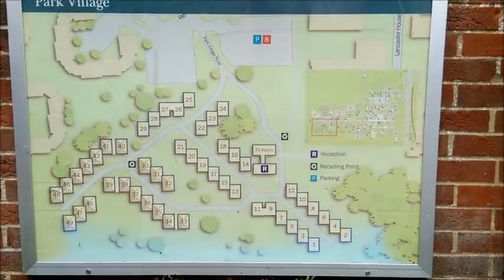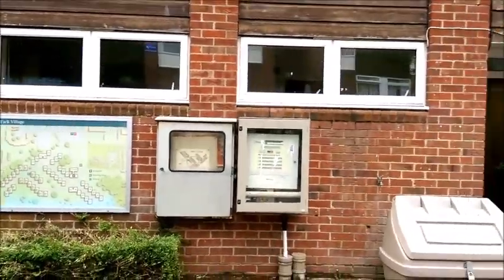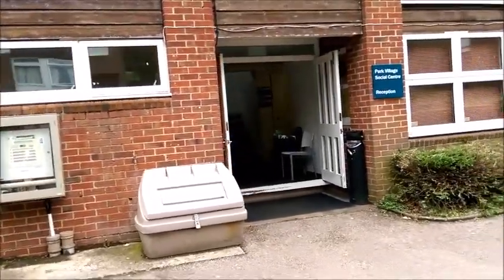Cons: there are no large common spaces in the flat, so it is hard to have social gatherings. And the kitchens and bathrooms are quite narrow.